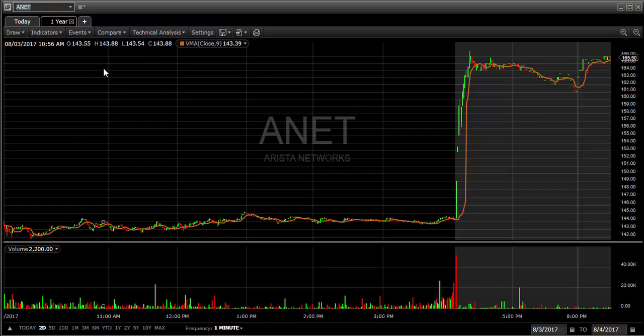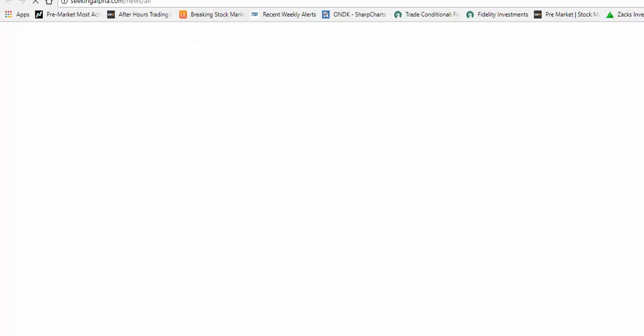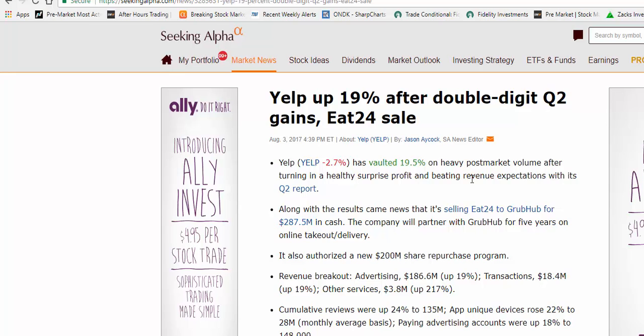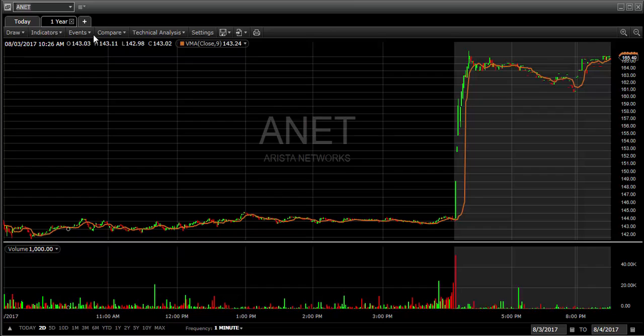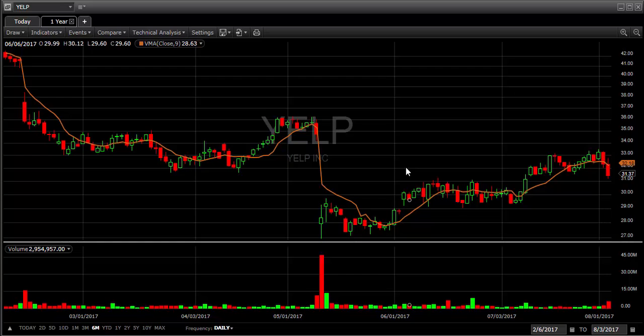The other one is Yelp that I was looking at, and I'm not sure if Yelp actually beat their earnings estimate and raised guidance. Let's go take a look here, get a quick snapshot. Okay, so it looks like they've got a partnership announcement. They raised their revenue guidance. They lowered their earnings guidance, but they beat on both top and bottom line, it looks like. So it's not a great report on the surface, but again, they've got a partnership now with Grubhub that may help them a lot, and they're certainly gapping a lot higher.